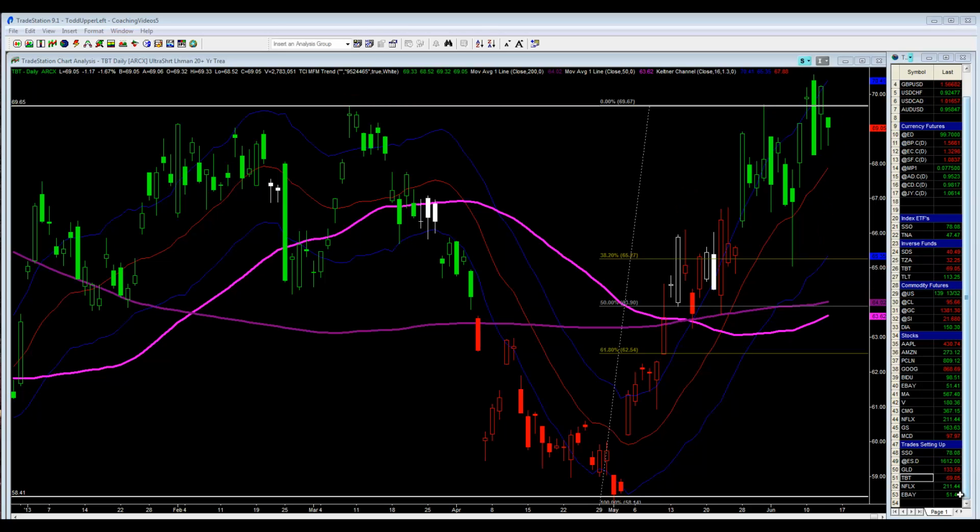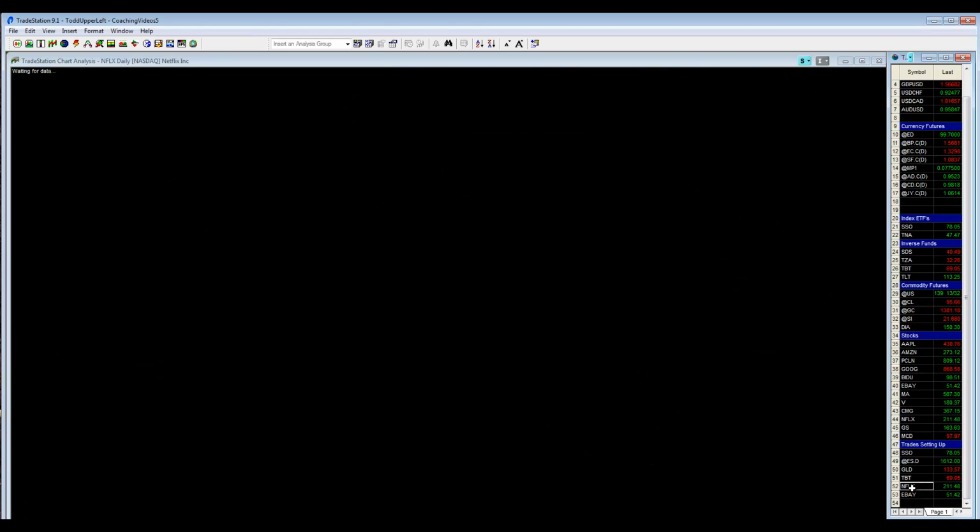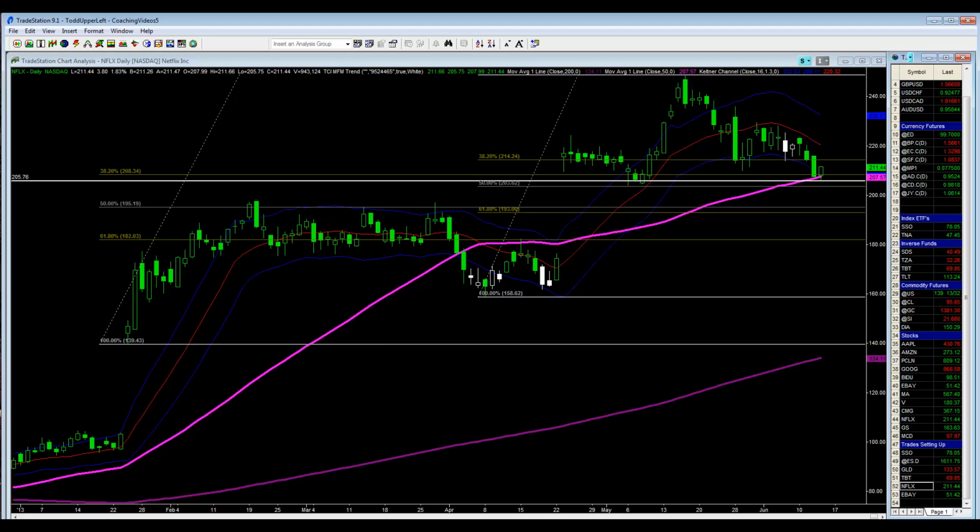All right. Let's take a look at the other two stocks that I mentioned yesterday. The first one we'll look at is Netflix. As I told you yesterday, this was put on my watch list. As you can see down in here, the market has finally traded down to that 50 exponential moving average, getting close to this low, which is the top of that gap.